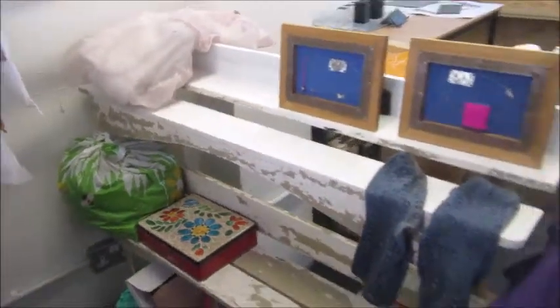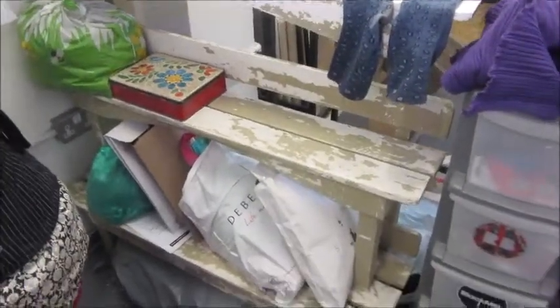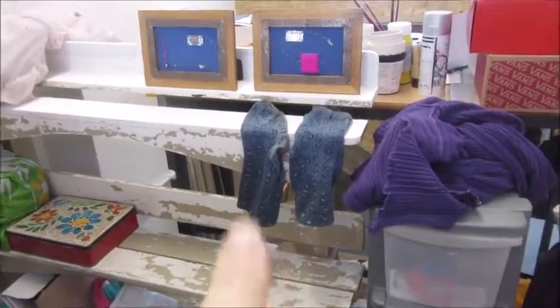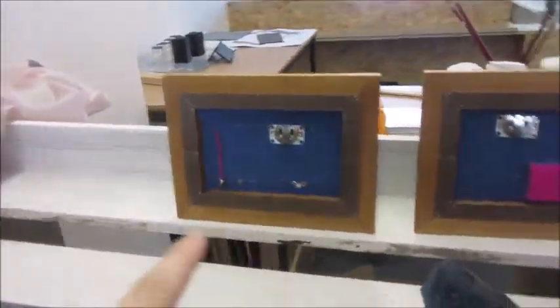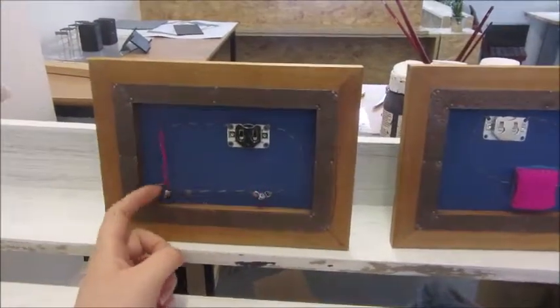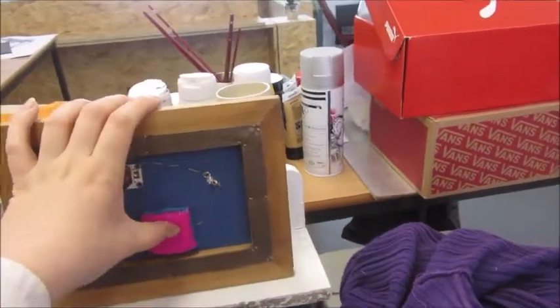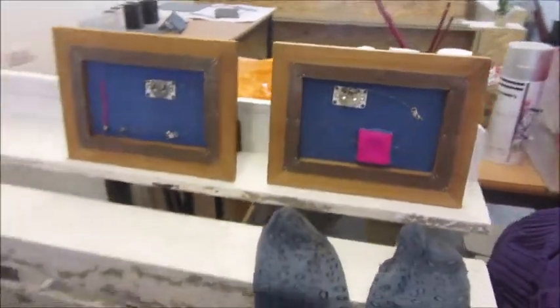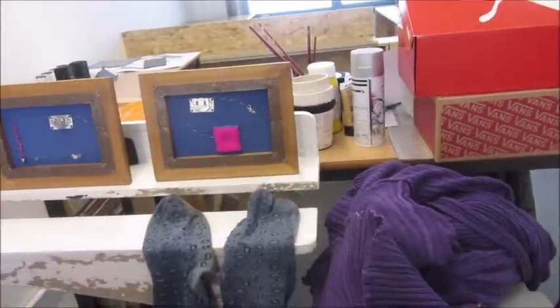So if I just move the chair out of the way again, and I move Alice, this is my shelf of stuff. Again, they're my socks from cycling and they're slightly damp, so they're hanging to dry. Those are my switch frames which work, and if you are following me on Instagram then you would have seen them. So you just swing it like that, and then this one you press and it lights up. I'm gonna do a couple more, and then eventually these are gonna go on the wall.